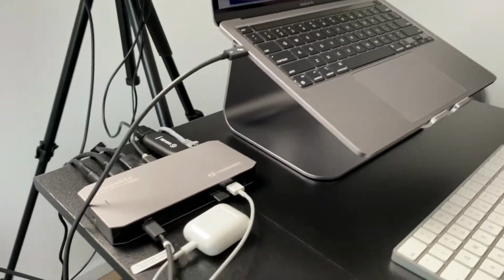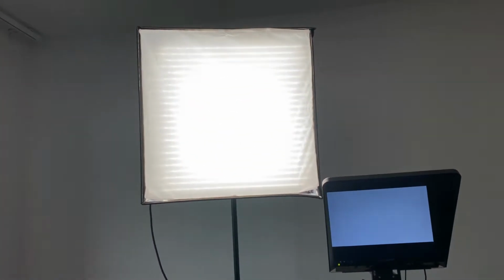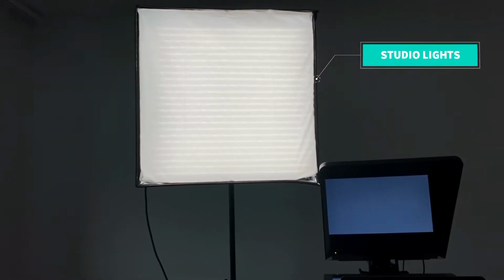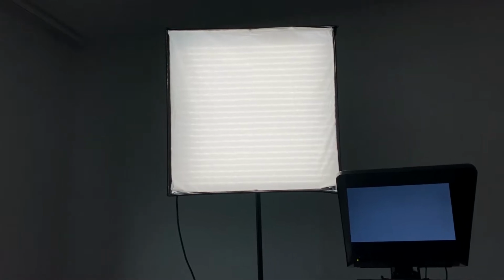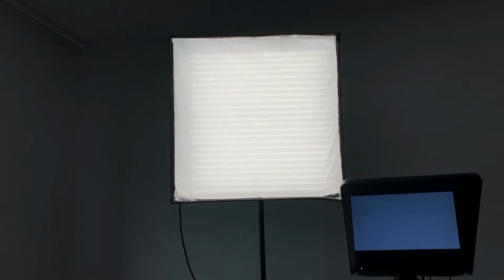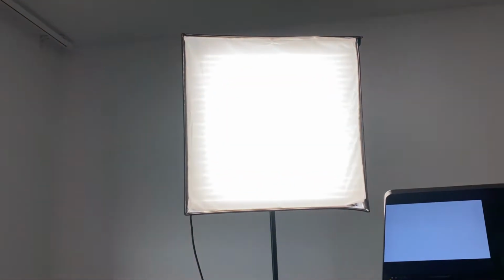Now, next, let me show you the lights. So these are studio lights. Again, I'm not a lighting expert or any kind of video or camera expert at all. I asked my friend who's an expert what lights I should get, and I just got what he recommended. So it's a box light that sits on its own stand. So I've got a little stand there, and I turn that on when I come into the studio to record.